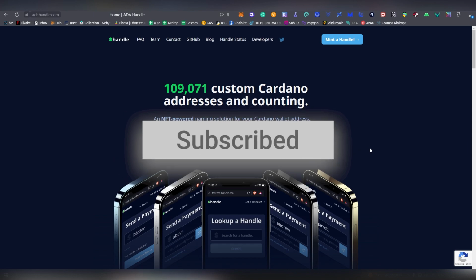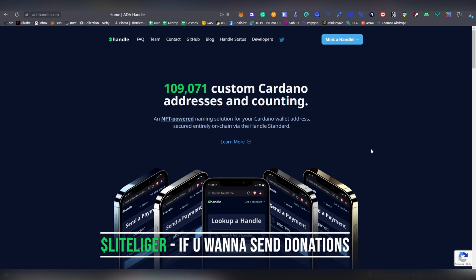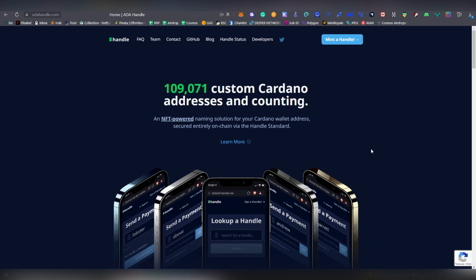Now, ADA handle is basically a handle which can replace the very long address that you have on Cardano. For example, I own #Liteliger, and now you can send all your money to that address in case you want to send a tip or two. That is always appreciated. NFT tokens, whatever you want to. So this is very cool. You can buy a Cardano name handle. It is not a domain, okay? It's a name handle, which is also an NFT.